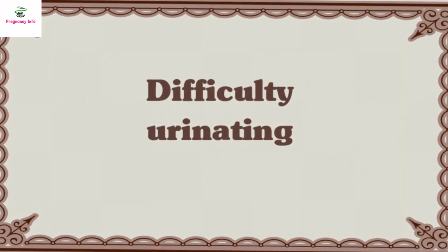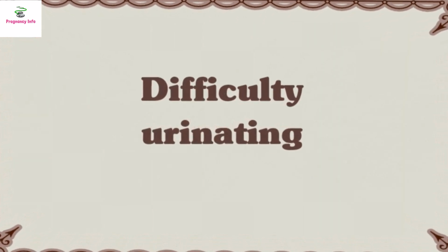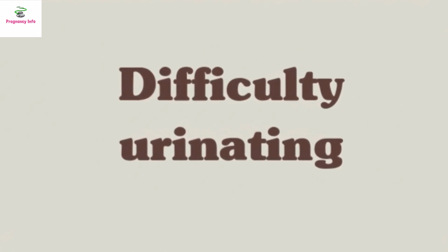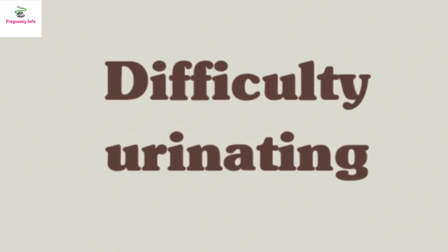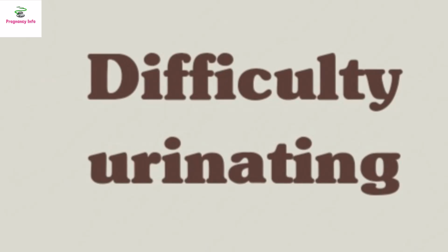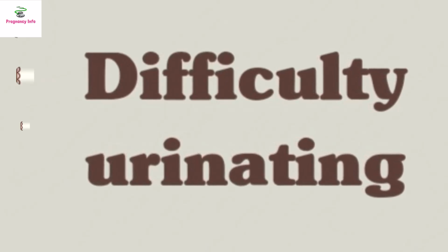Difficulty urinating. After an epidural, the nerves that help you know whether your bladder is full will be numb. You may have a catheter inserted to empty your bladder for you. You should regain bladder control once the epidural wears off.